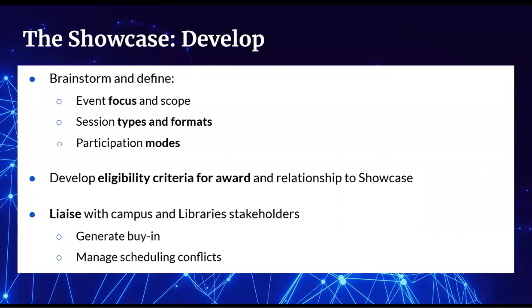Elizabeth mentioned earlier that we decided to harness our campus's community-oriented culture and use a more collaborative, open approach to judging. So everyone who attended the event was invited to vote on the Lightning Talk work in order to select our award winner. And we worked with our stakeholders at our specific campus, Lehigh Valley, and in our library system across Penn State.